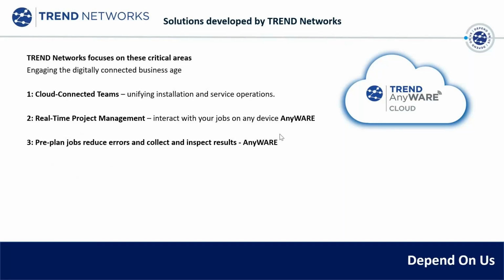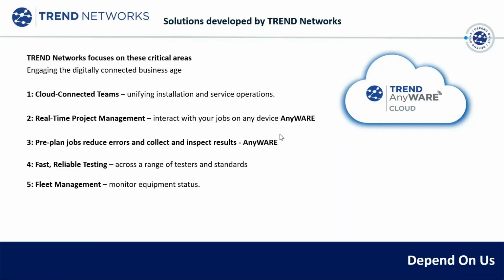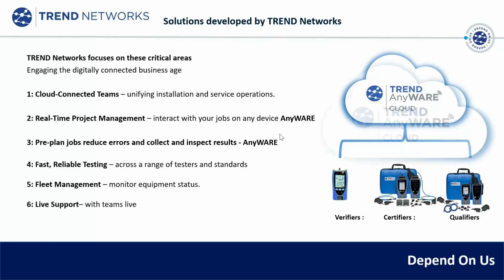So cloud connecting teams, let's just summarize this, that why it's so important is we're going to unify your installation and service teams. That's bringing those two groups together, okay? Allowing you real-time project management to manage and interact with your job anywhere off any device. Pre-planning, taking the pain out of your jobs and pre-configuring. We can then do fast, reliable testing. I mentioned about that sweeping from 0 to 500 megahertz, capturing all that data, or 1 to 3000 megahertz, capturing everything. Fleet management, knowing what you've got. And lastly, the live support being everywhere. Okay, so this truly is an amazing system.